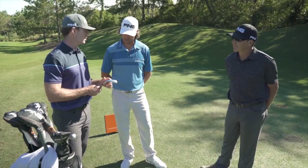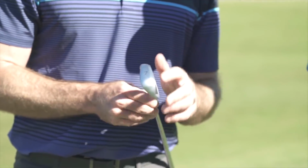They are quite large to look at in the address position. There is a bit of offset on there, and they are quite large, but they sound and feel really good too. And the distance on these is phenomenal. It's as good as any iron that I've hit. Nice ball flight for me, and I don't know what Ping have done in the last couple of years, but the looks and sound and feel on all their irons is really good.